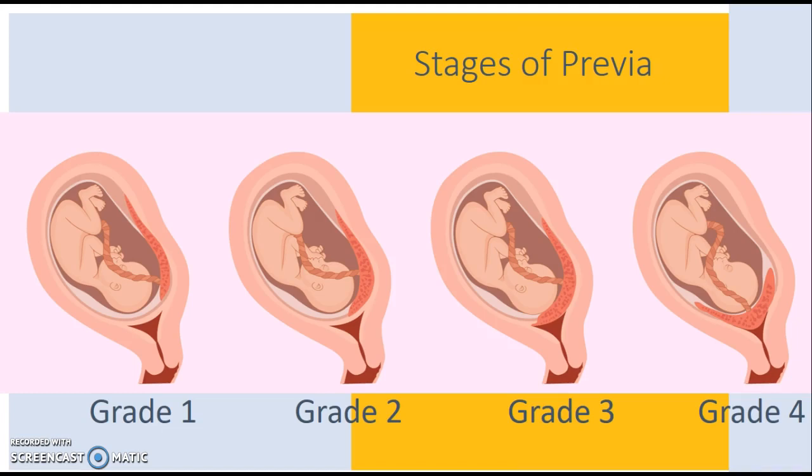Previa is graded in terms of how close the placenta is to the cervix. In grade 1, the placenta is close to but not touching the cervix. In grade 4, the placenta is completely covering the cervix on both ends. This is the most dangerous grade for previa.